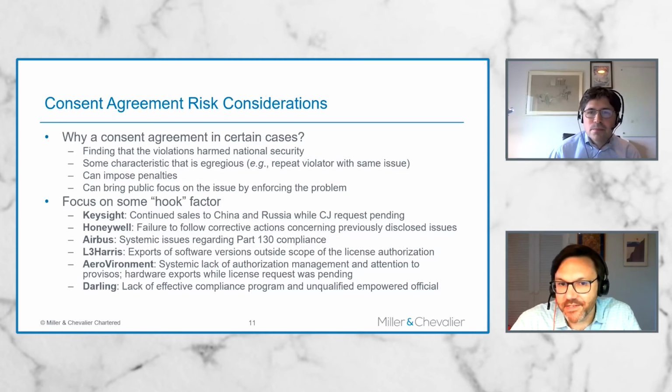If a case is considered to be egregious, if it's a systemic or repeat violation, that would obviously up the chances that you're going to be in consent agreement territory. And then again, to the final bullet in that list, you can bring public focus on an issue by enforcing the problem via a consent agreement.